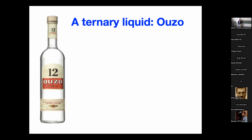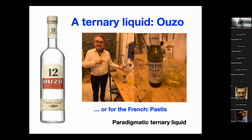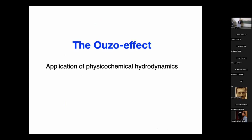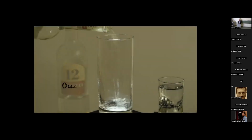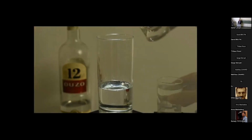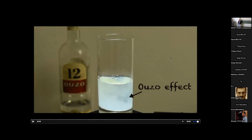the paradigmatic ternary liquid is ouzo, which you all know. Well, we're in France, you know it as pastis for the French, and it's also well known here in the lab. And as you see here, I took this pastis yesterday. We want to see the physical chemical hydrodynamics. So we take some pastis or ouzo, put it in here, and then we add water, and we get this nucleation of all these droplets.